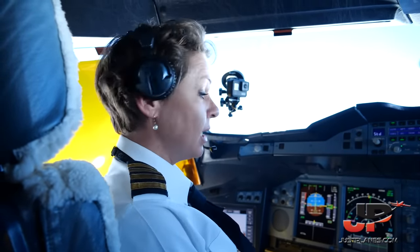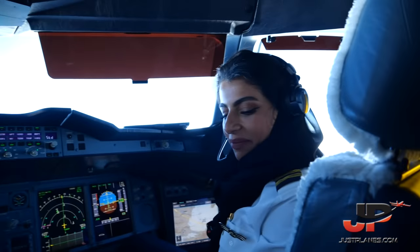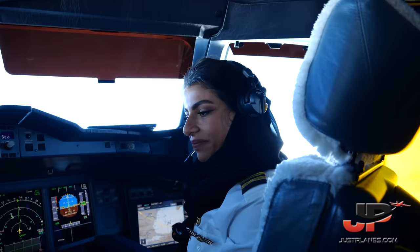At this time of the cruise. Actually, this aircraft, I have to admit, it's a real jewel. Don't you think, Shaima? You've been on it for 2 years now. Yeah, I really love flying 380.